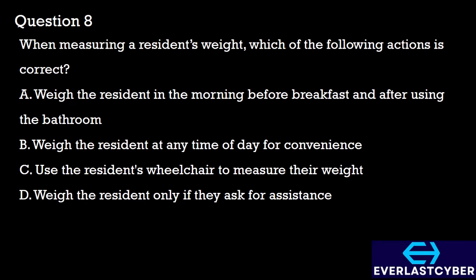In option B, weighing a resident at different times of the day can lead to inaccurate readings because weight can fluctuate due to food or fluid intake. Also, while some devices allow weighing in a wheelchair, it is more accurate to use a standard scale. Weighing the resident in a wheelchair can give misleading results due to the weight of the wheelchair itself.